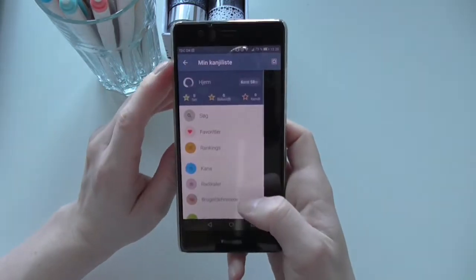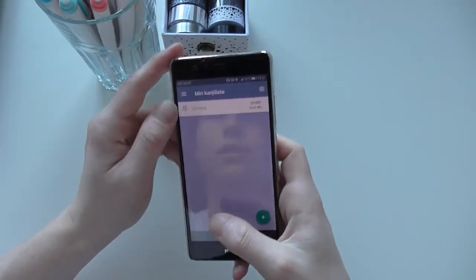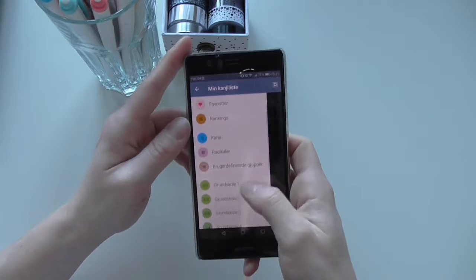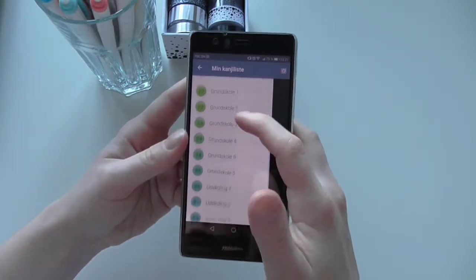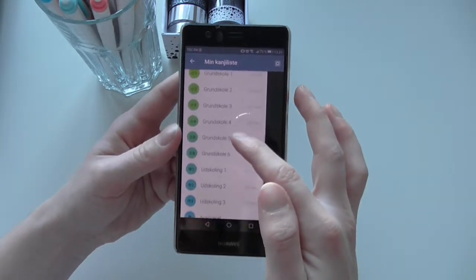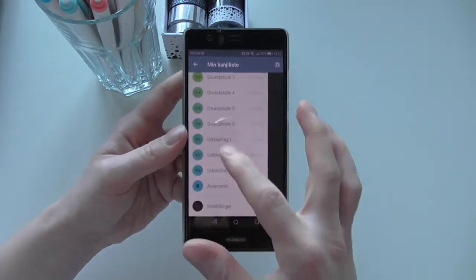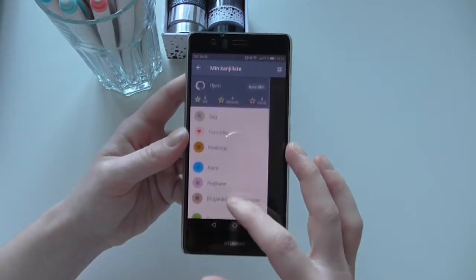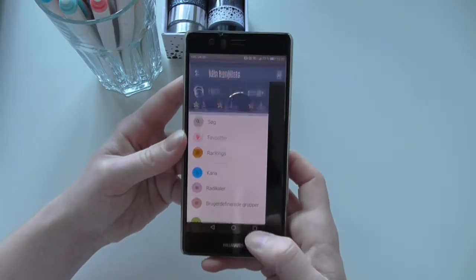The thing about this app, though, is that it is not completely free. The basic group 1 is free, but the rest you have to pay to unlock. But you only have to pay once to unlock all of it, and it's quite cheap. So that's what I did, because it's really useful and I use it quite a lot.